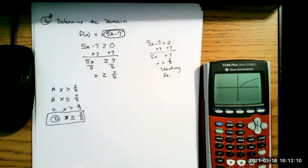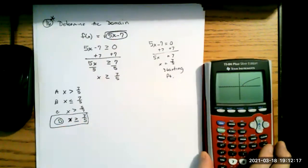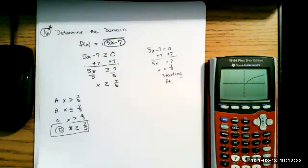Any questions on that one? You need to mark number 16 because some of you may have trouble with it. You need to practice it a little bit, or keep your notes handy so you'll know what to do on it.